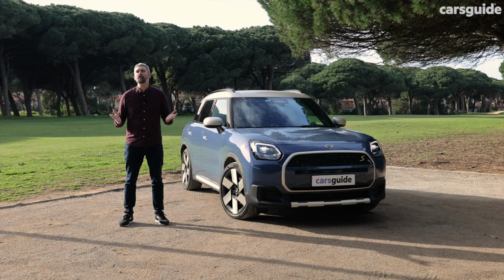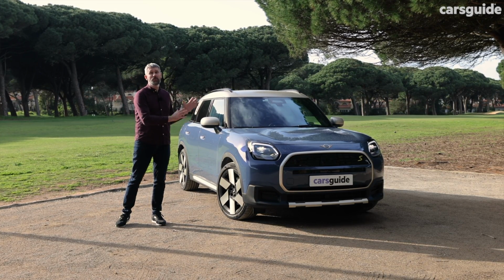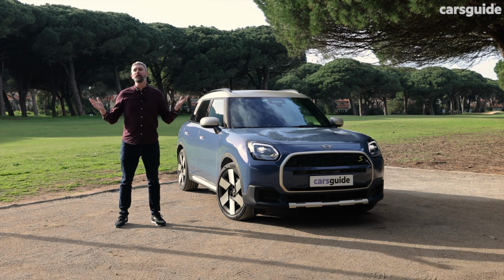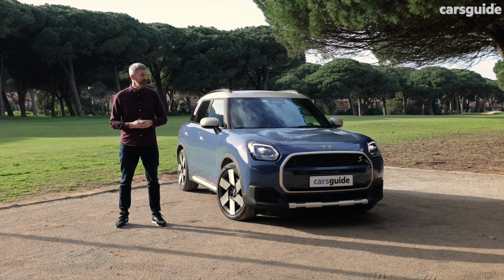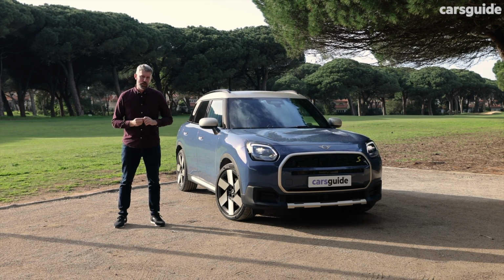So the Mini brand is all about fun and go-kart feeling and all that kind of stuff. But that's not just marketing nonsense. They genuinely engineer these cars for driver enjoyment. And yes, the new Countryman is a lot bigger and more family-friendly, but it hasn't lost any of its mininess. In fact, in the SE, it's gained an impressive and an important new variant.